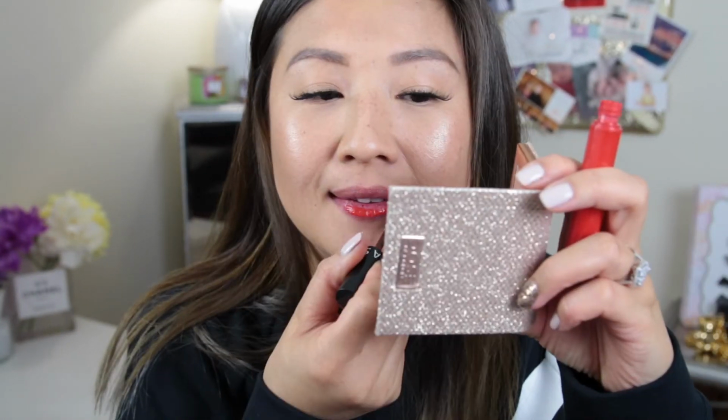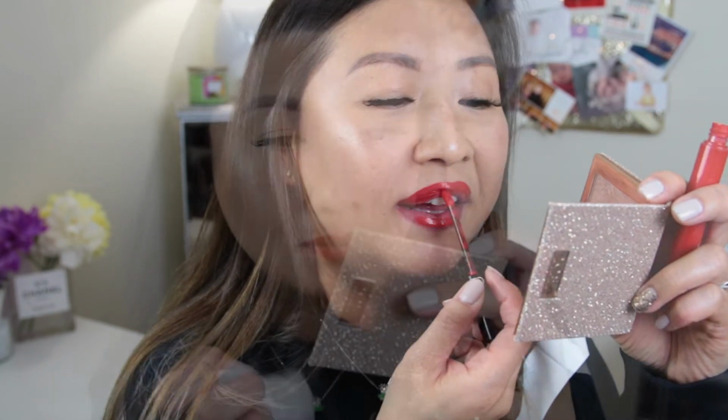Not bad. Let's try a red color. All right, I overlined my lips a slight bit. Doesn't look too bad. Clearly, I can't smile, that shows all my teeth. All right, guys, this is my final look with this lipstick, and it actually does make my teeth look brighter.